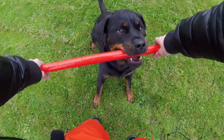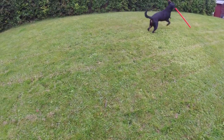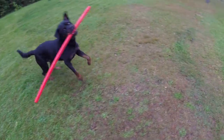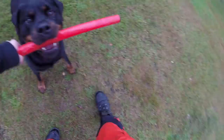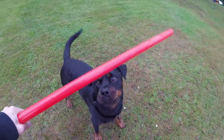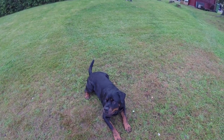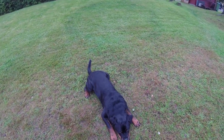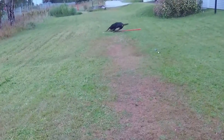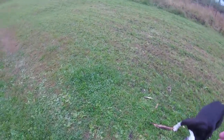Oh, shit. Good boy, good boy. Oh, you're so happy, you're so happy. Lie down, sit, down. Look at how beautifully he lies down now. Down. Oh. You don't want a rotten stick? Oh, let's get another one, come on.